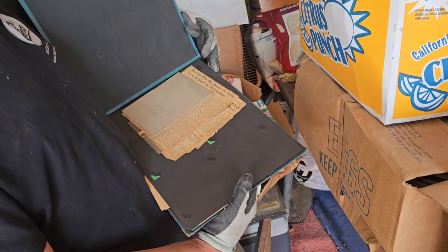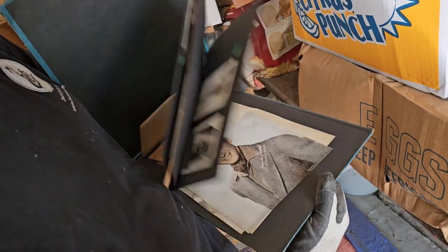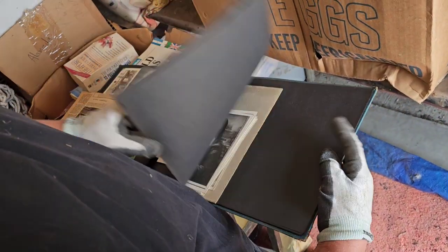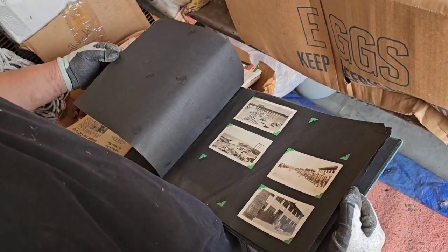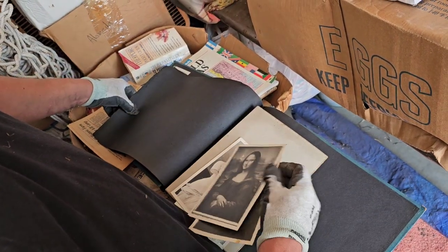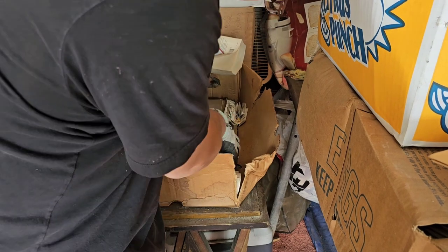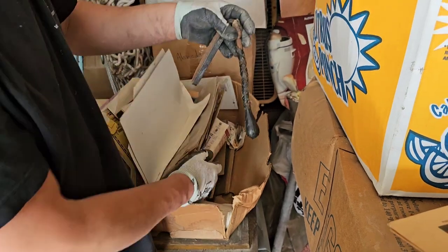Photographs. Man for man, the Indians of today look as good as 1920 edition. More military photos. Oh, there's the Mona Lisa. Did you see that? There's the Mona Lisa. All kind of different. So, old pictures, photos. This looks like it has a bunch of old photos going down here. It's getting old. Ooh. Oh, nice. That is old.